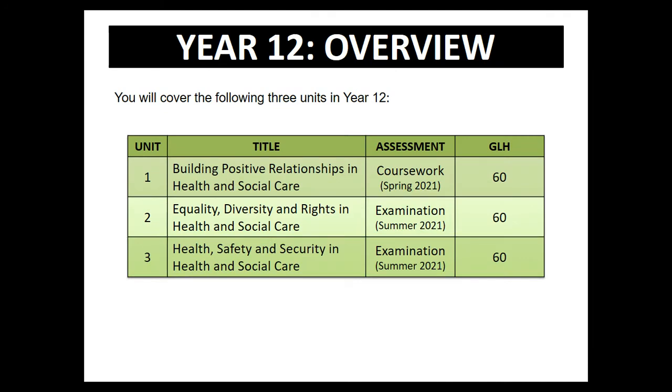In Year 12, you cover the following units. Unit 1, Building Positive Relationships in Health and Social Care. It's a coursework piece that you will have completed and it will be moderated in the spring of 2021. It's worth 60 guided learning hours.